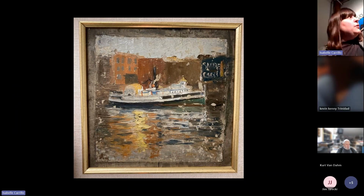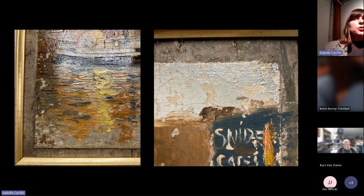A bit of the wood paneling that forms the back of the frame was left visible when it was framed around the canvas. And if you look closely, it is not ordinary wooden planking that you would use on a painting. You can see there's nails, it's planked. These are shipping crates. So this gave me a huge clue, that it's shipping crates rather than regular wood backing the paintings.